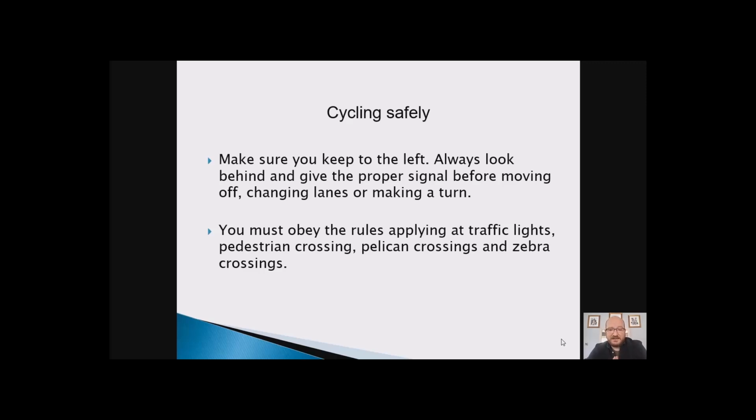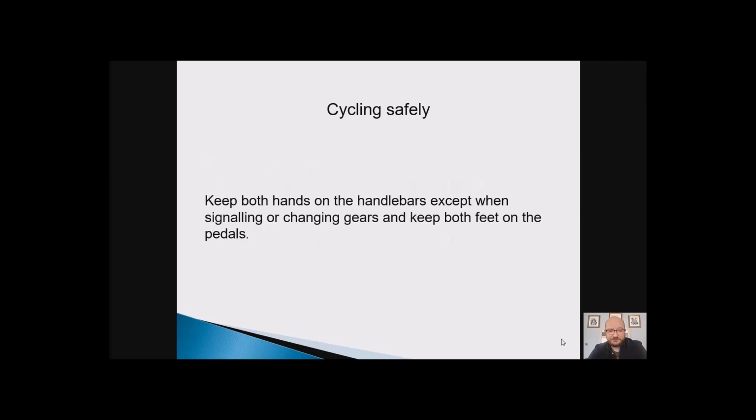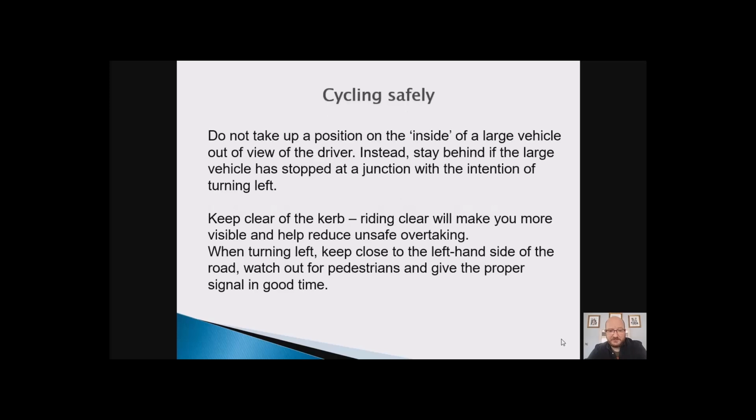Make sure you keep to the left. Always look behind and give proper signals before moving off, changing lanes and making a turn. You must obey the rules applying at traffic lights, pedestrian crossings, pelican crossings and zebra crossings. Keep both hands on the handlebars except when signalling or changing gears, and keep both feet on the pedals.